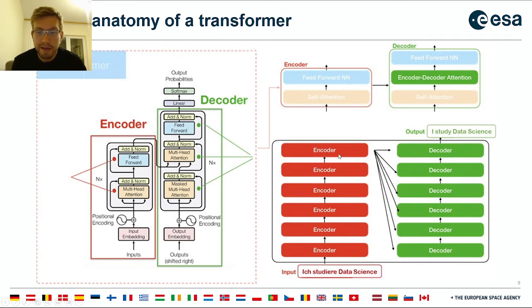Here we can see a very simple example of language translation in which the input is in German and the output is in English. And if we take a look at the diagram to the left, we can see the clear differentiation between the encoder and the decoder path. And here we see a suggestion as to the actual relationship between the heads of the neural network.